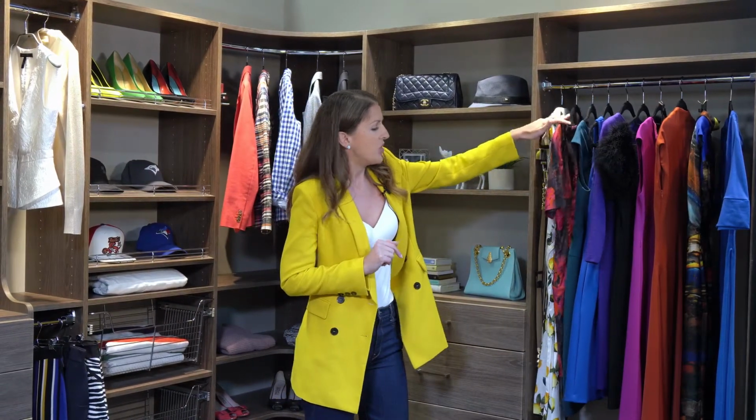Now finally, over here we have my favorite section, which is the dress section, and that is just for long, flowy dresses. Pretty simple. I like to organize them by rainbow, just because it looks fun, and it makes every closet feel like a party.